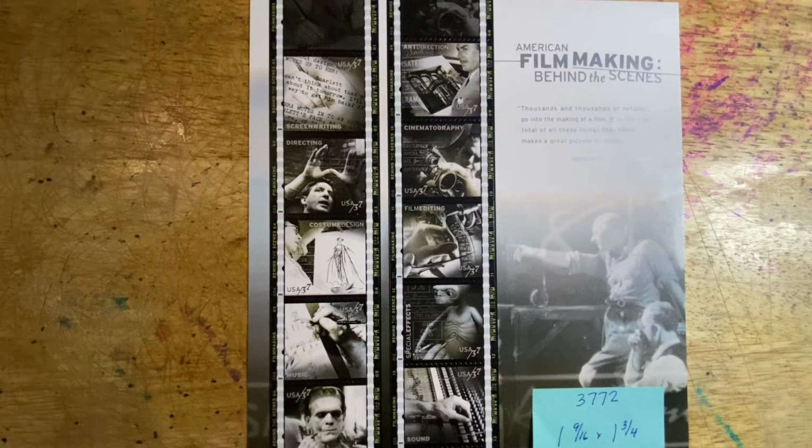And today we continue the black and white series. Today's stamp set is the American Filmmaking stamp set, Scott number 3772, issued in 2003. It's just one of my favorite stamp sets because there's so much history behind the stamp, and it's just much more than just the stamps themselves.